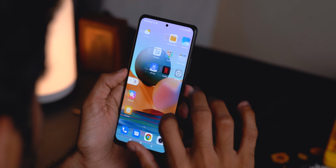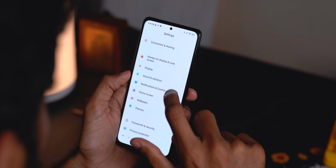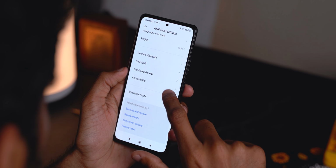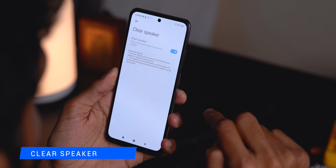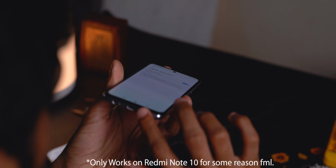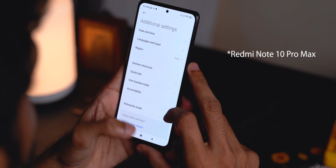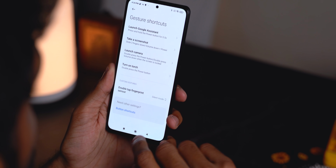Next up, I'm going to share a few nice features that were already available on older Redmi phones, but still I noticed that a lot of people are not aware of those features. So let's start with clear speaker. This is something that was actually introduced with the Redmi Note 6 Pro. You should use it from time to time, especially whenever you use your phone outdoors for a long time. This feature basically plays a 30-second audio clip, which is a harsh clip, to clear all the dust that's been collected inside the loudspeaker. It's great for clearing all those very minute dust particles.